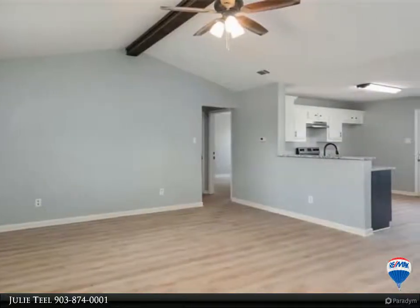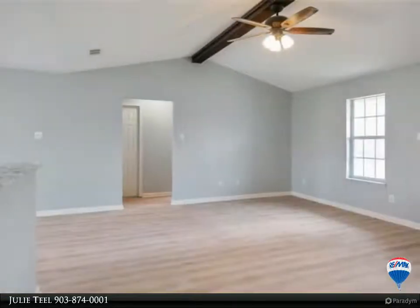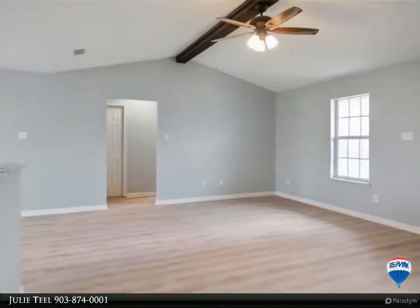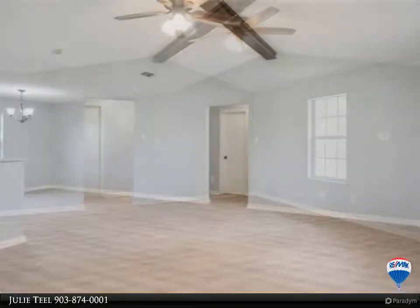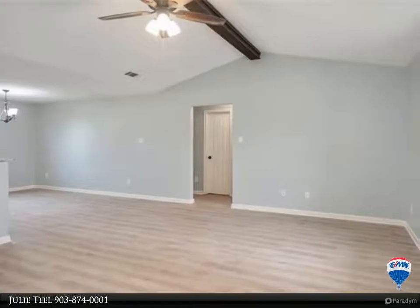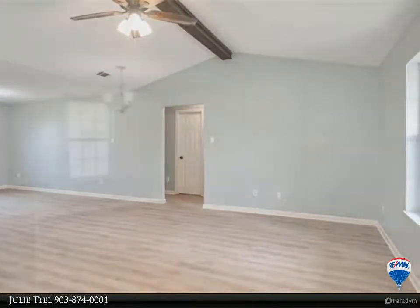After a long hard day of work, relax in your oversized walk-in shower and take it easy in your spacious master bedroom. The backyard is a great place to barbecue on the weekends and host small get-togethers for your family and friends. Come take a look at this gem today, it won't last long.